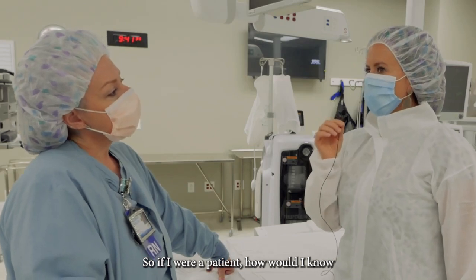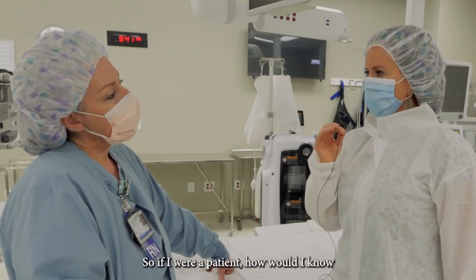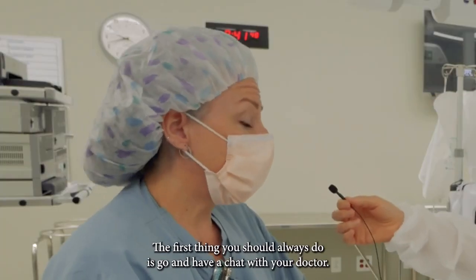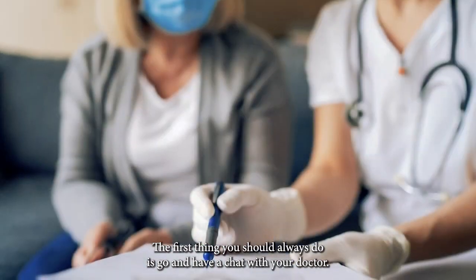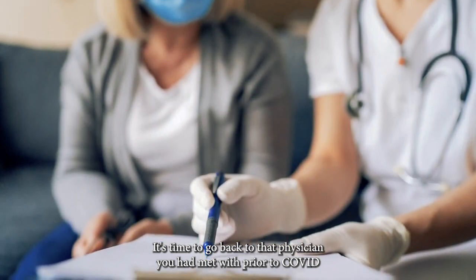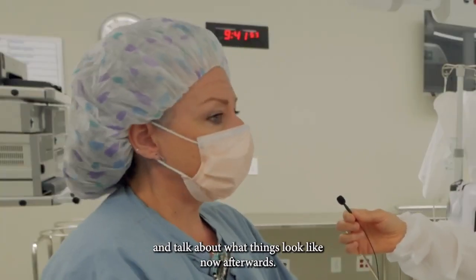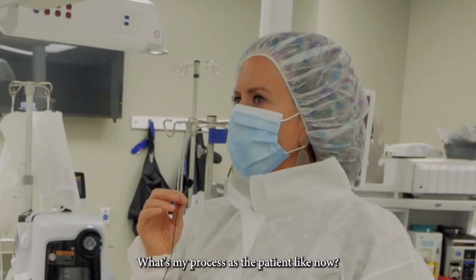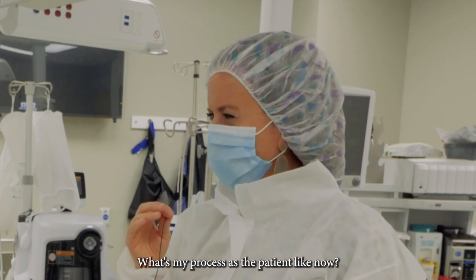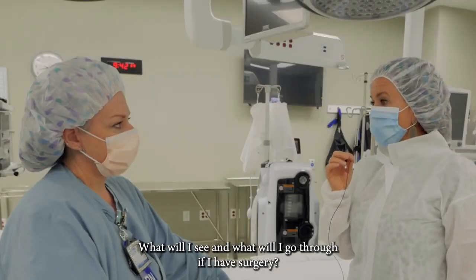So if I were a patient, how would I know whether I'm approved for surgery or not? The first thing you should always do is go and have a chat with your doctor. It's time to go back to that physician you had met with prior to COVID and talk about what things look like now. What's my process as the patient like now? What will I see and what will I go through if I have surgery?